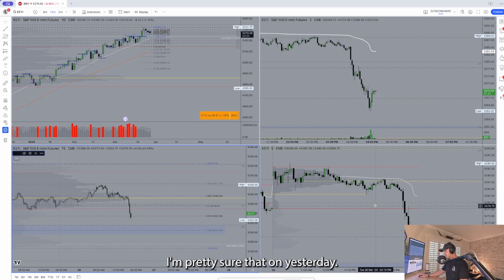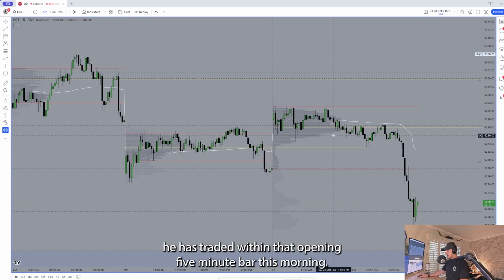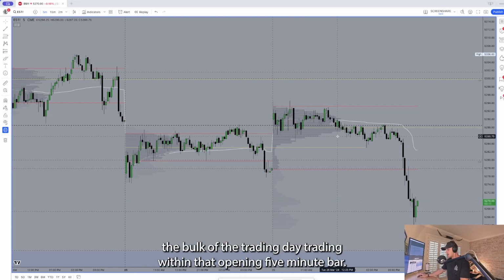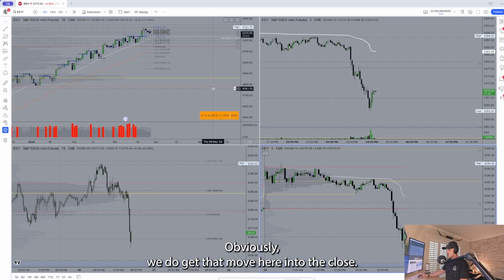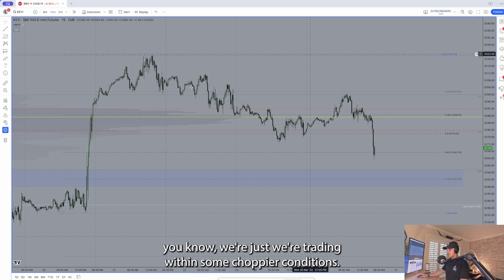I'm pretty sure that on ES today, look at how long ES traded within that opening 5-minute bar this morning. I mean, that is the bulk of the trading day, trading within that opening 5-minute bar. So that's a really slow session. Obviously, we do get that move here into the close, but essentially, we're trading within some choppier conditions.